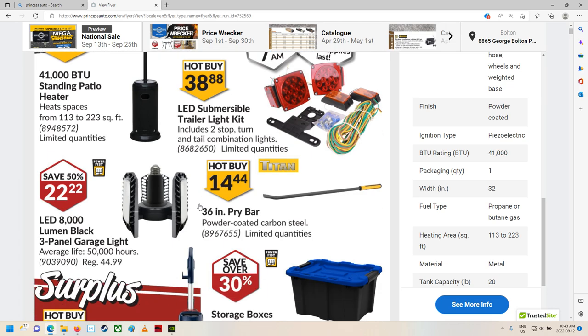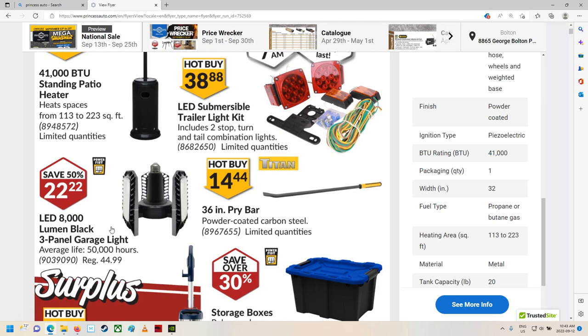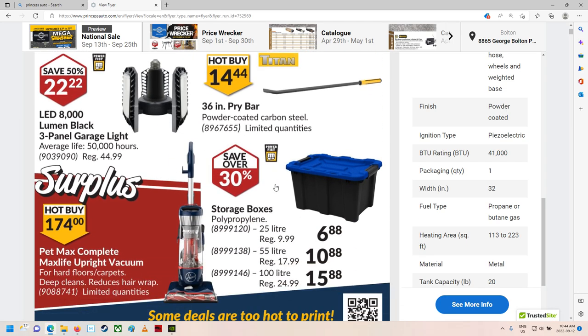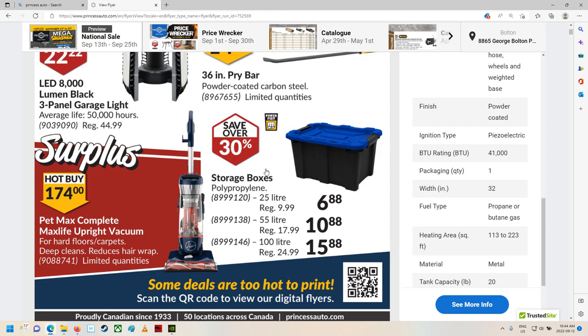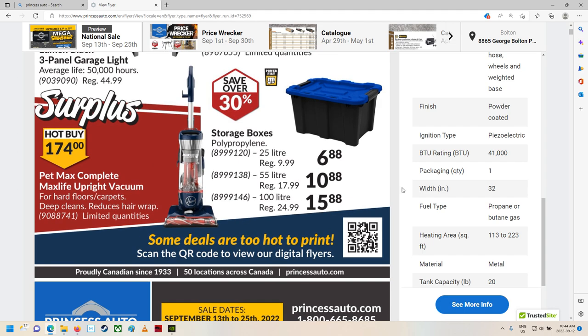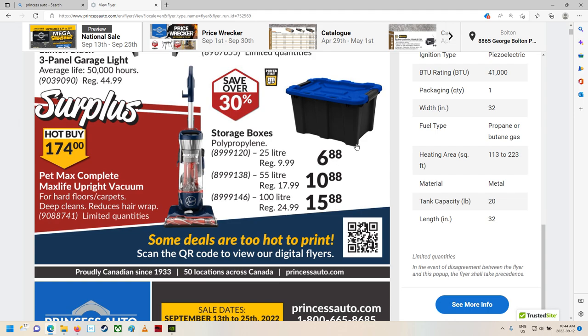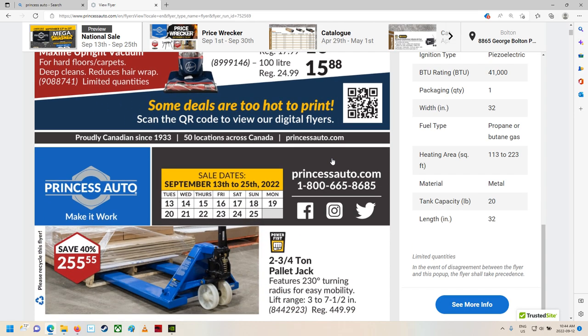You'd be warm from the top, not the bottom, but anyways. Submersible trailer light kit, not too bad. Well, that's kind of a neat looking 8,000 lumen panel light. 3 foot pry bar, nice. Pet max complete, max life upright vacuum. Really interesting. Hoover. Nice little tote there. Actually, I need to get a different tote than my ones. I put on my straps and all these things broke off. The box itself I think is fine, but it's not durable enough.